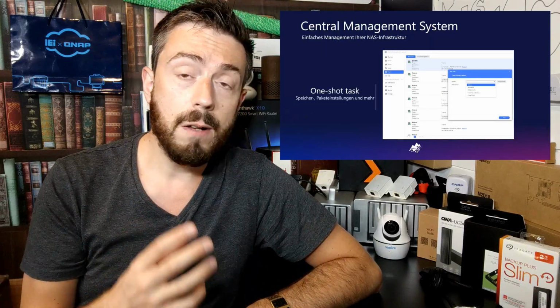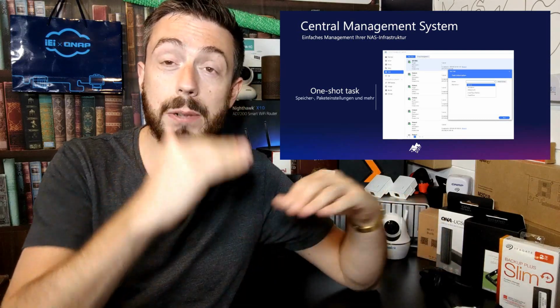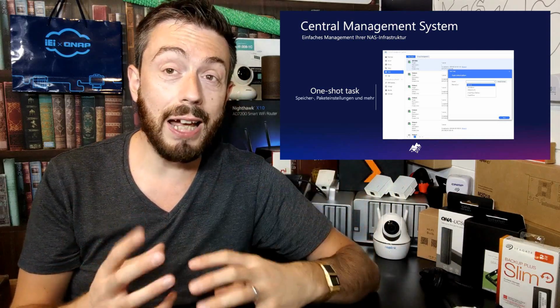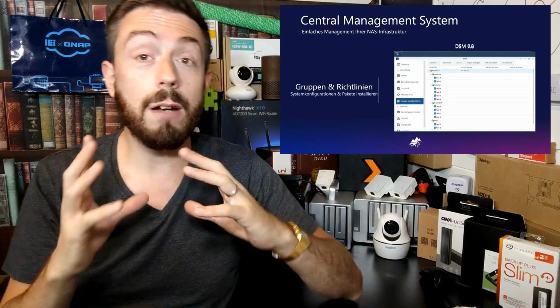Now, the new and improved CMS has got a much better one-shot task builder that makes it a lot more intuitive and easy for NAS newbies and network virgins to be able to create these lines of script and commands between all of these devices. On top of that, it's got a far more intuitive layout of the commands that are needed and the different NASes in your network working together from it.